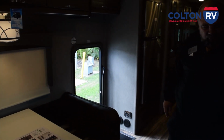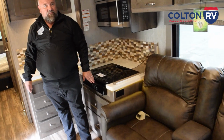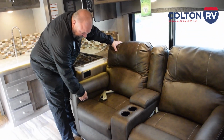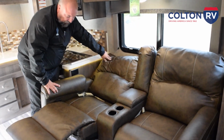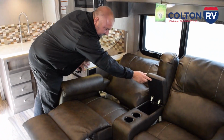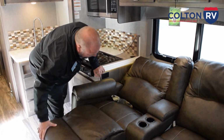And then on this side, of course, the customer has optioned in theater seats in place of the standard trifold sofa. You'll find the seat belts on each of these seats also. These parachute pulls on either side will allow the seat to give you a full recline mode. Oh, there's the rest of the seat belt right there. So we'll go all the way down, and you do have storage here in the center console with cup holders. It's a great setup here.